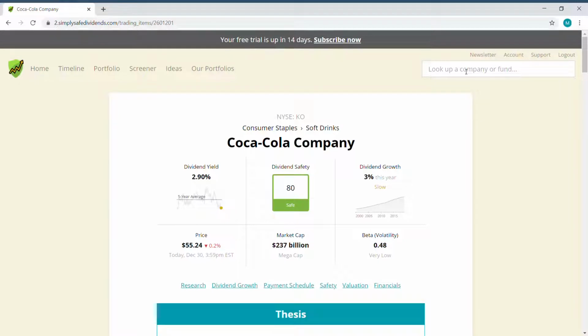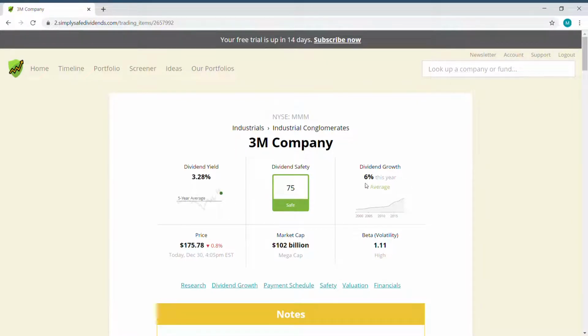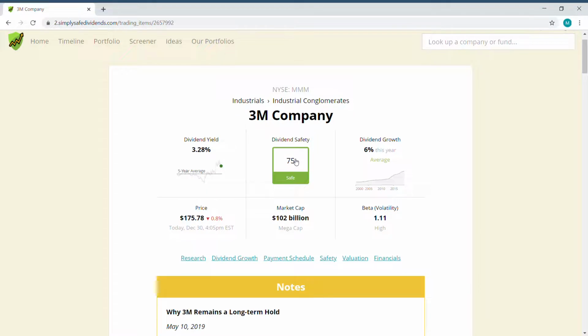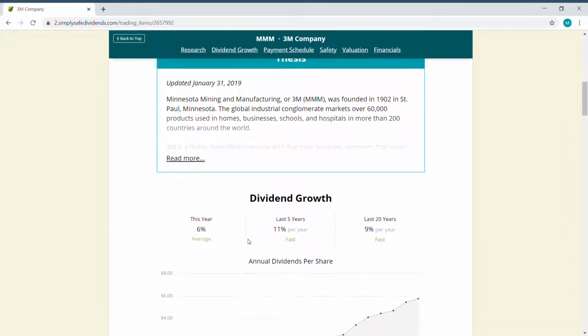So let's look at another stock. We can do 3M. Okay, so 75 is pretty safe. Has its yield here, price, size of the company. If we look down here, it's got the dividend growth over the past 20 years, which is 9, and it's gotten even faster in the last 5 years.